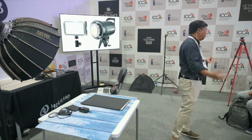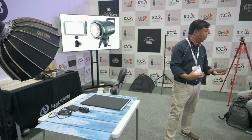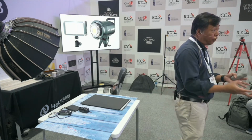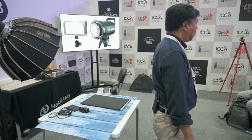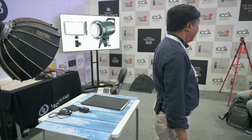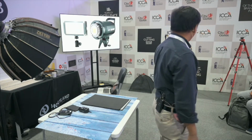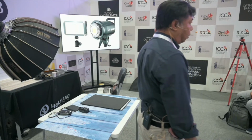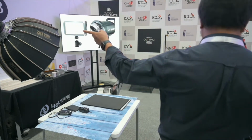Some are even 500. So the nice thing is that the more powerful the light is, the easier it will be for you to work, like in our location right now. If you have a weak light, it will be difficult without having some of the external lights affecting your shot. That's why go for a very powerful one, maybe at least 100 watts. Okay, this is 100 watts.